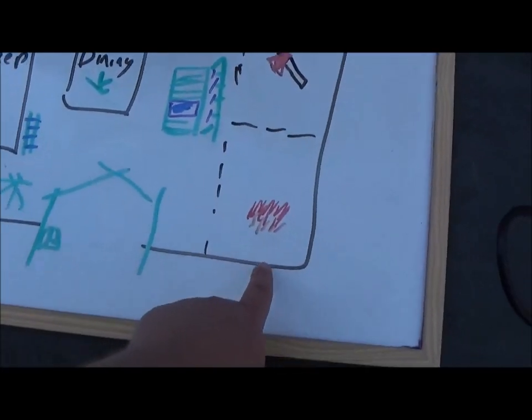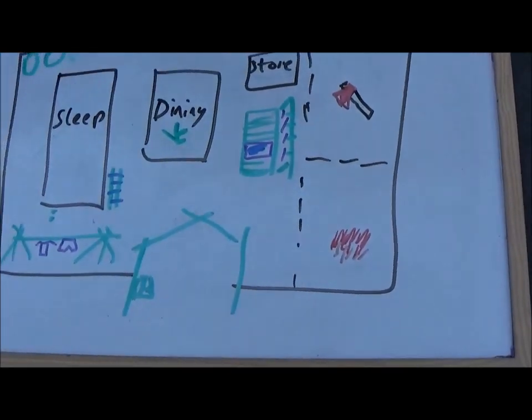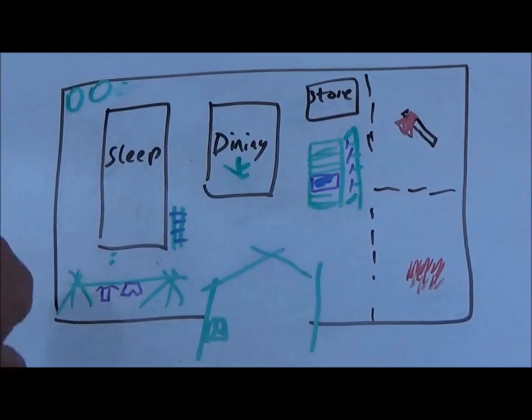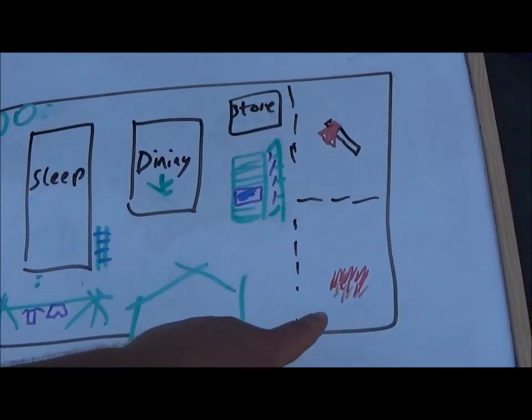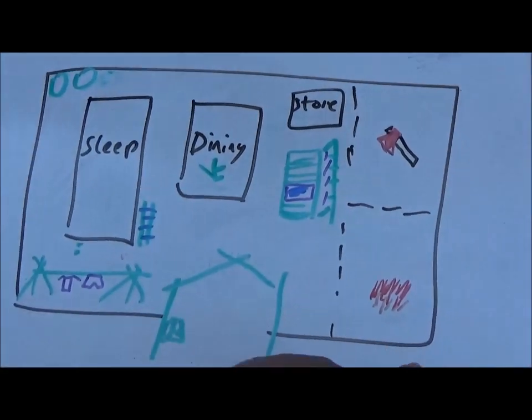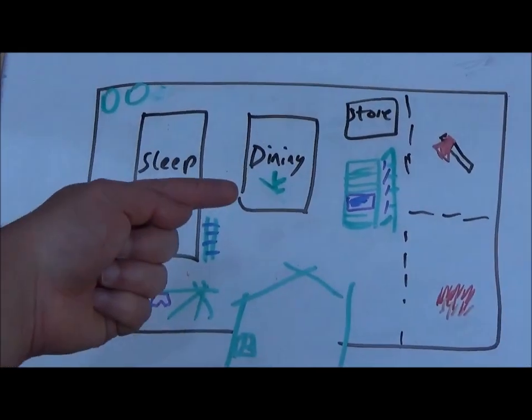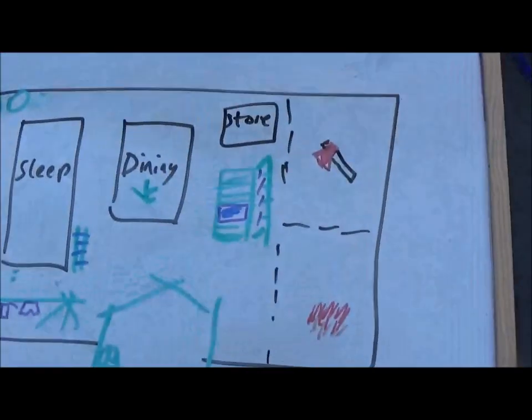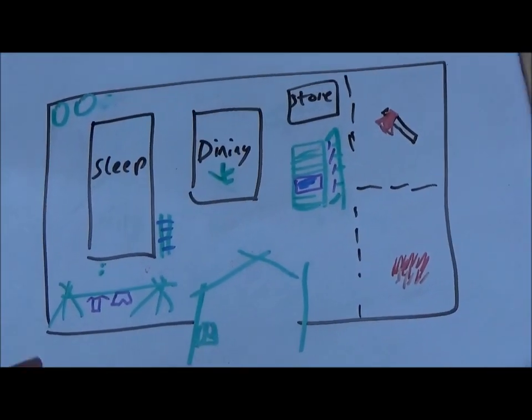And also the fire, we don't want the fire downwind of our sleeping tent, because it will just blow the fire into our tents, or the embers into our tent. So if the wind's blowing that way, we would have the fire on this side. In this case, the wind's blowing that way or that way, so the fire's over here, so that it blows that way. So this is a patrol area.